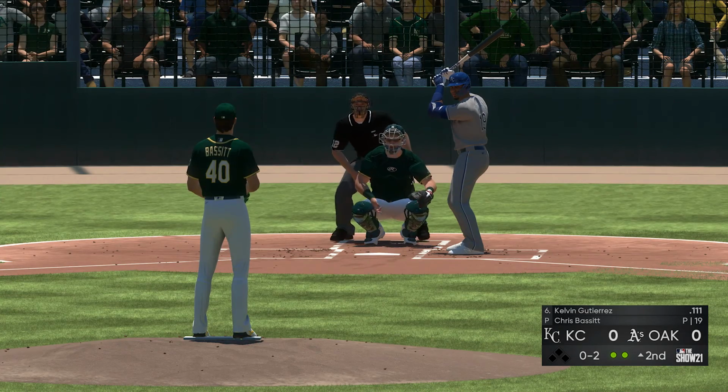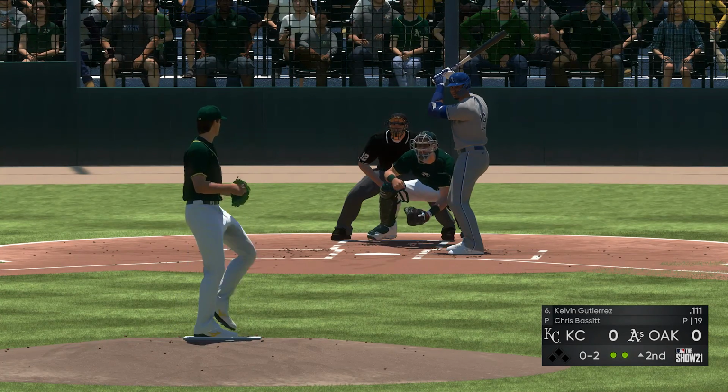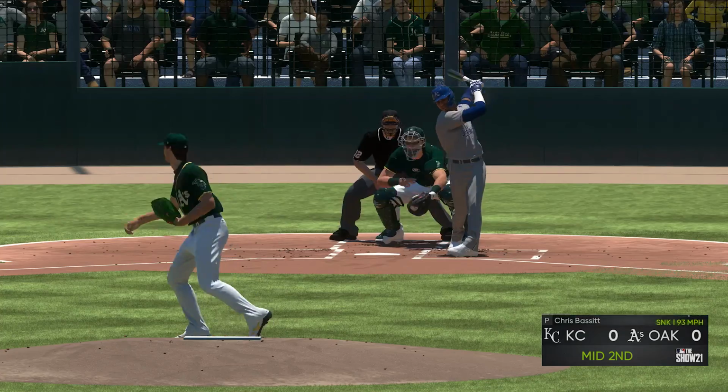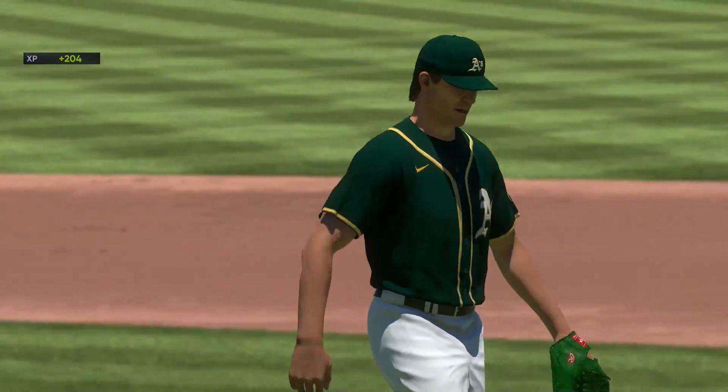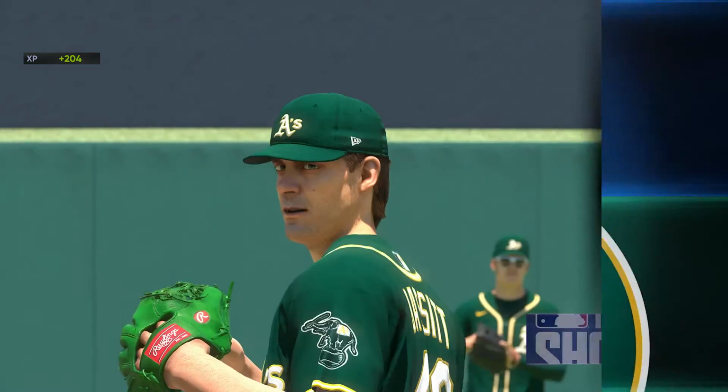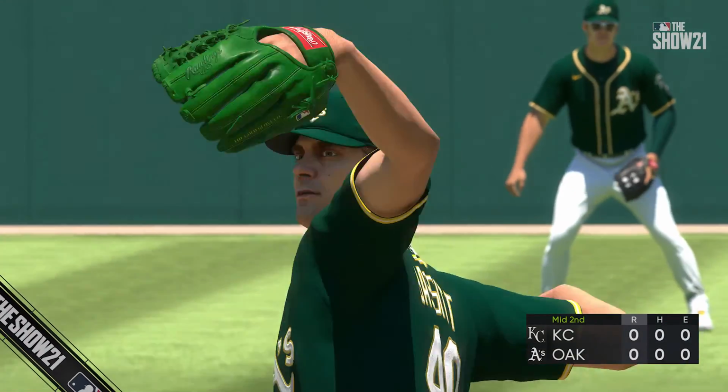No score here as we play inning number 2. A swing and a miss at a sinker. The strikeout retires the side. Inning is over. KC down in order. We'll go to the bottom of the second. No score.